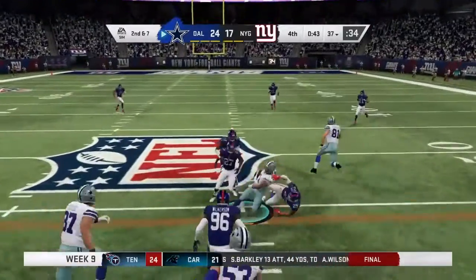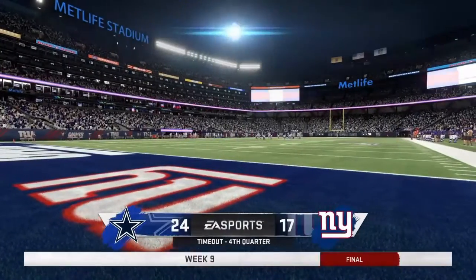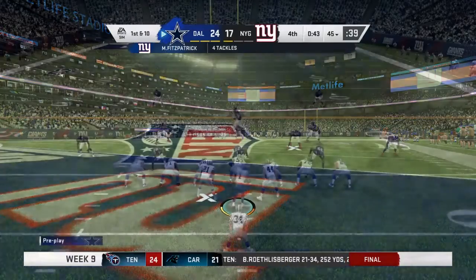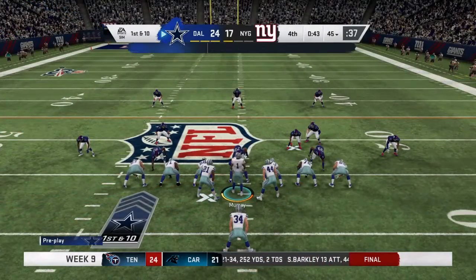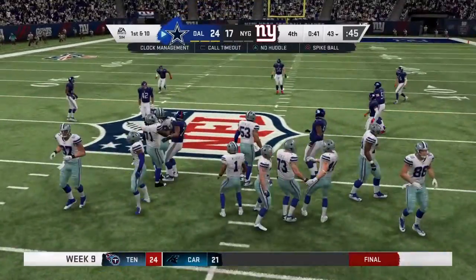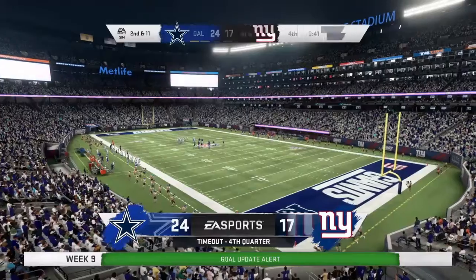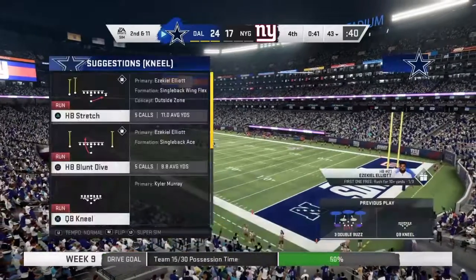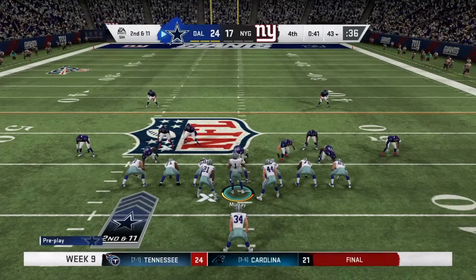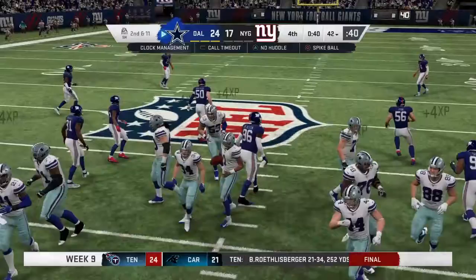Steps away to his left. And he'll be brought down right at the 45-yard line. Now the Giants will use the 2nd of their 3 timeouts, as they'll stop it with just over 40 seconds to go in the game. And they will take a knee here. The Giants going to burn their 3rd and final timeout, as they'll stop it with just over 40 seconds to go in the game. And they'll indeed take a knee.